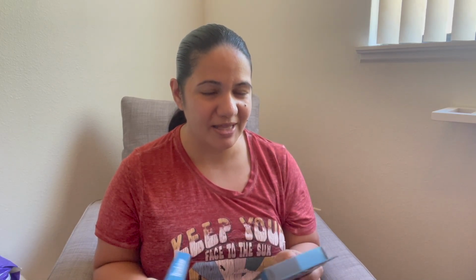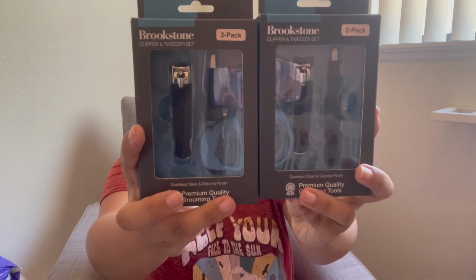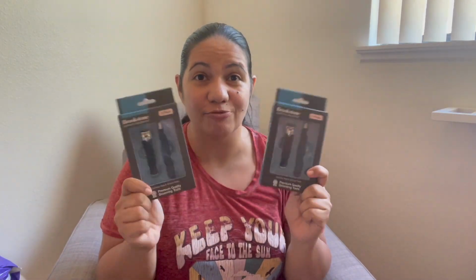Another great item I picked up, I'm actually gonna save these for the holidays. It's from Brookstone. Everybody knows what Brookstone is, but this is the clipper and tweezer set. I usually see these being hauled in a lot of YouTube videos for Dollar Tree hauls, and I could never find them in my store until I finally found them. And they're a two-pack. It comes with the clipper and the tweezers. You can definitely save these for Father's Day, for Christmas, anything. I think they make great gifts.